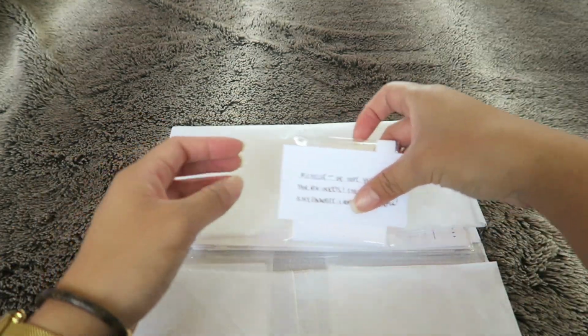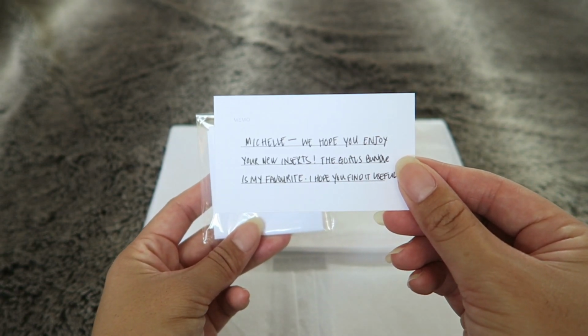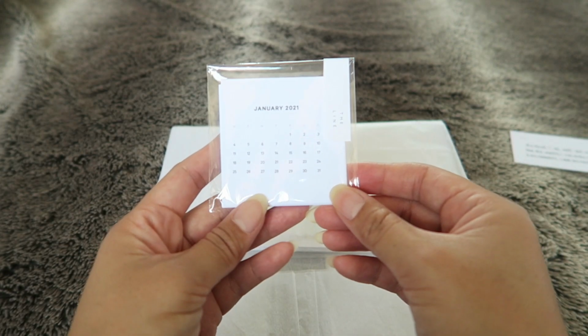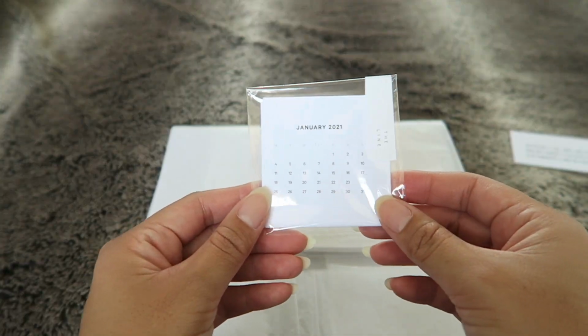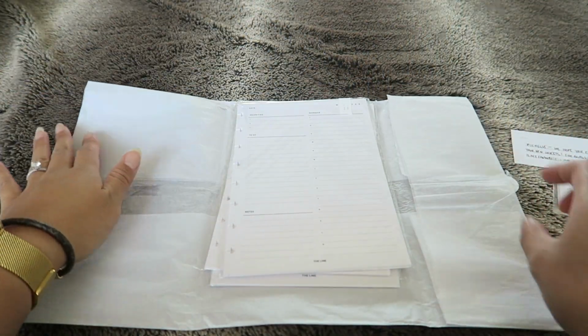And then some of the first things that I did see was this cute little note card that says, "Michelle, we hope you enjoy your new inserts. The goals bundle is my favorite. I hope you find it useful." And then right over here are some 2021 monthly journal cards, and these are already making me so excited for 2021.